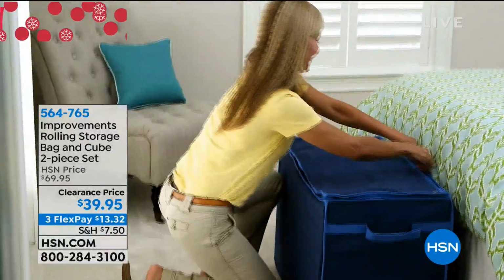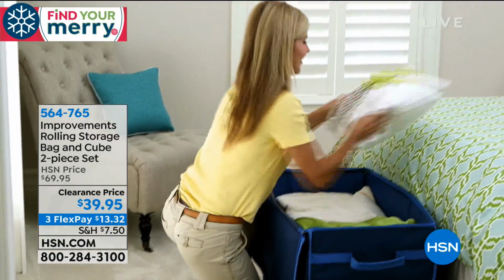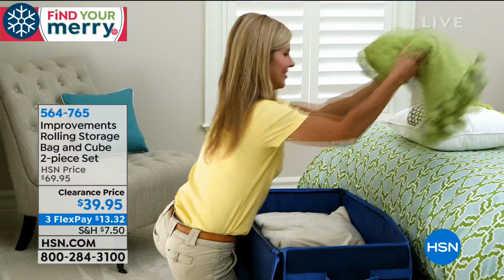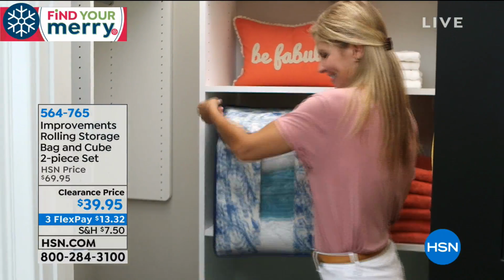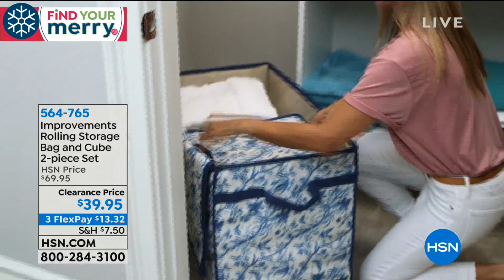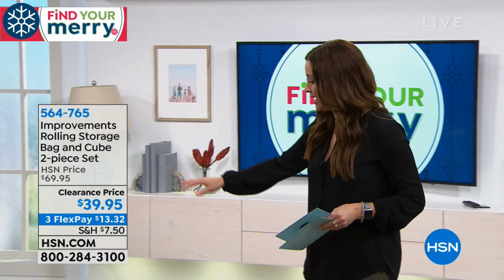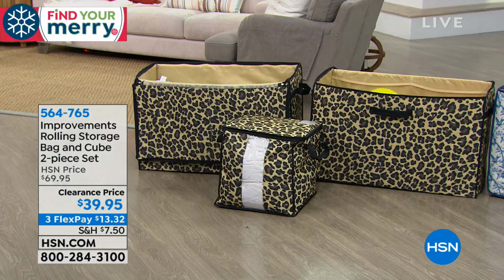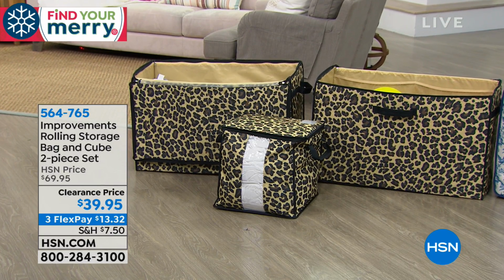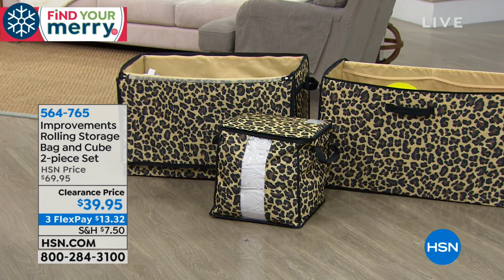This is a 2-piece set, but I want you to think of those old storage, big, heavy plastic containers and how great they are to have that storage space, but the lids always pop off. They're heavy. They're just difficult to store. They don't look that great. These are actual rolling bags on wheels, which can become part of your decor. A lot of us put these at the foot of our bed for extra blankets and whatnot. They look amazing. Zips closed, has lots of storage on the inside as well.